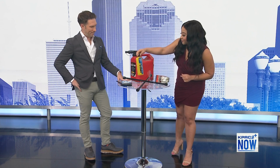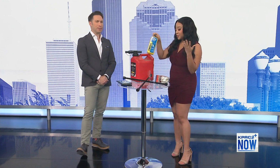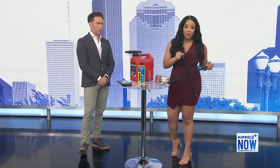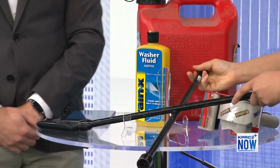And we also have washer fluid. Oh, washer fluid. Yeah, it's Rain-X, right? So this is important, especially when it's raining. And then we know this handy dandy tool is always important, especially if you have a flat tire. So just these items and jumper cables will be very helpful if you do have to go out.